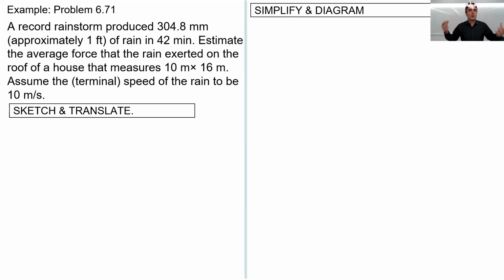So what this is actually saying is that there is some water hitting the roof, and it may be draining off, but in order to stop the rain, the roof has to exert an upward force. So the idea here is that the rain must stop when it hits the roof.